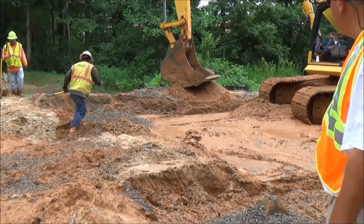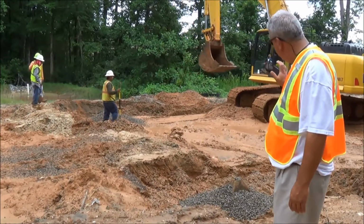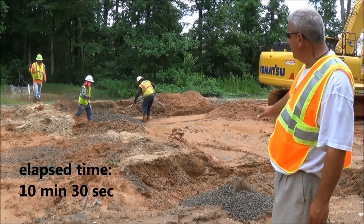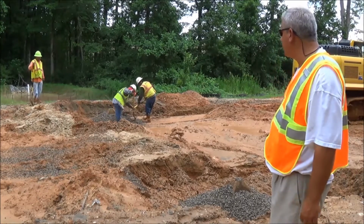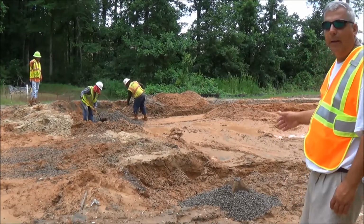This is just some cleanup that Marco's getting ready to do. Go ahead and finish cleaning up. We didn't use stone savers again here. Just want to show how fast it is. That's 2 boxes completely redone with no sediment in the pipe.